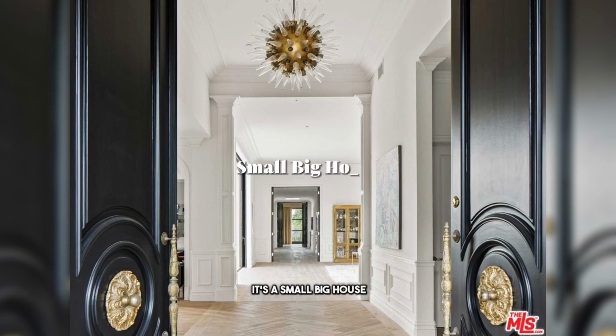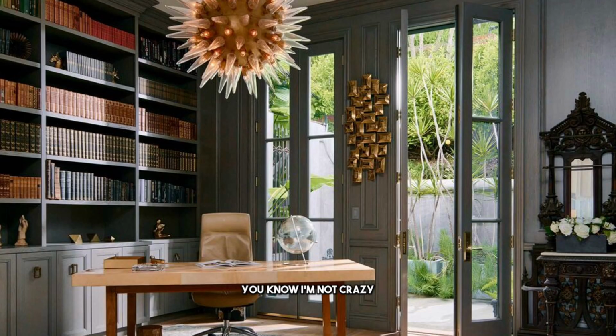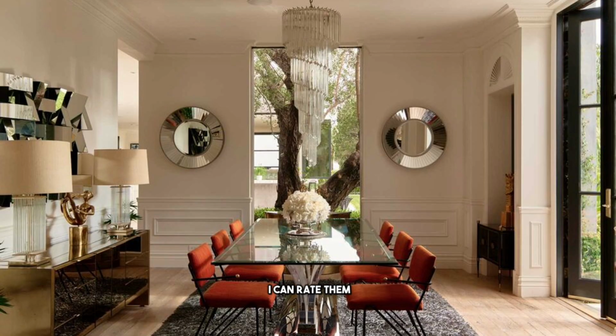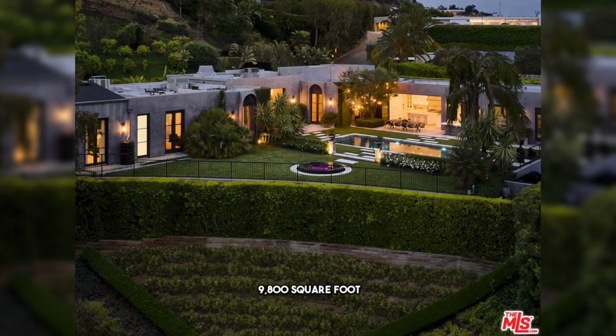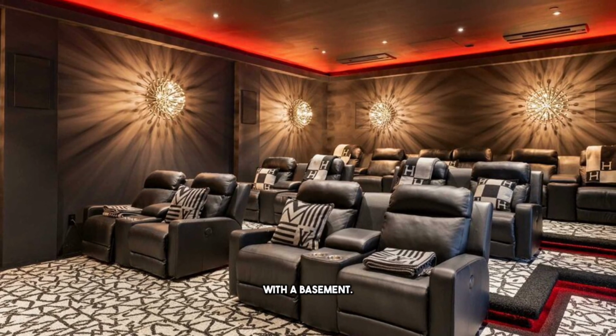Okay, 3 things I love about this house. Where do I start? Number 3, it's a small, big house. Let me explain. As you've watched this channel, you know I'm not crazy about these palatial mansions. I can rate them, I can appreciate them for the right buyer, but I love these houses that surprise you. The facade is a 1-story, but it's actually 9,800 square foot. That's not a small house, but half of it is underground and you can't even see it. But technically speaking, it's a 1-story with a basement, right?